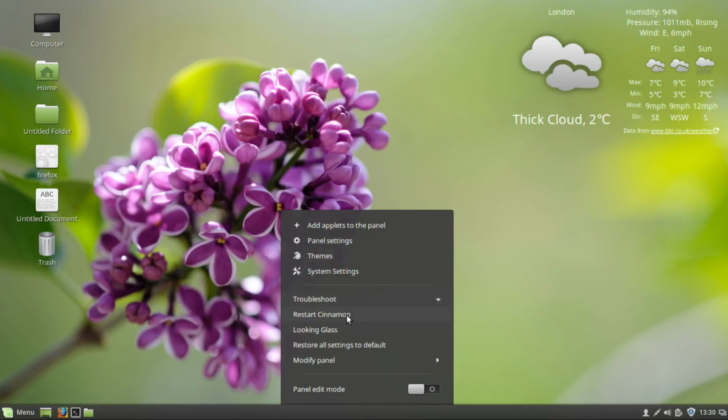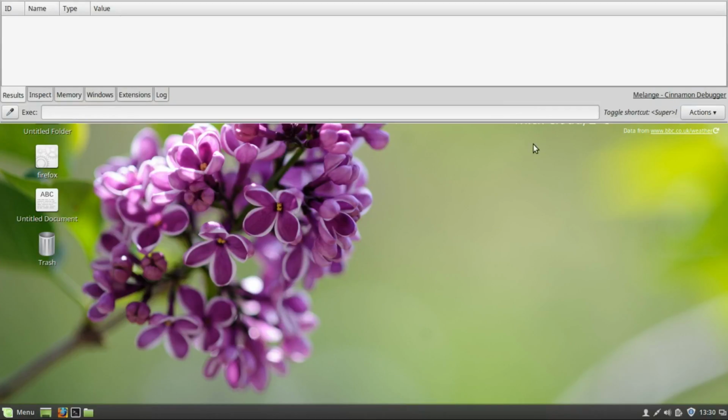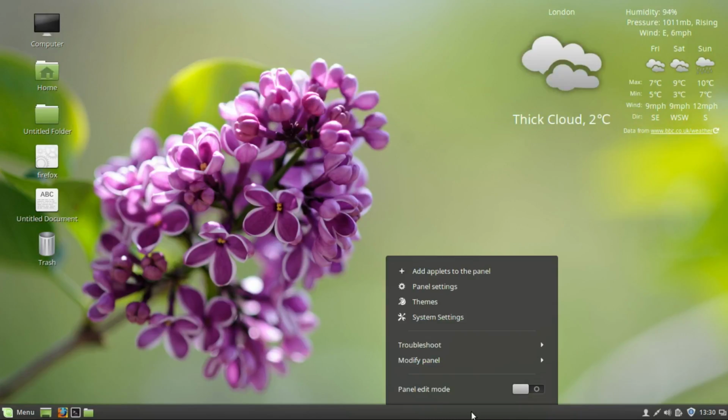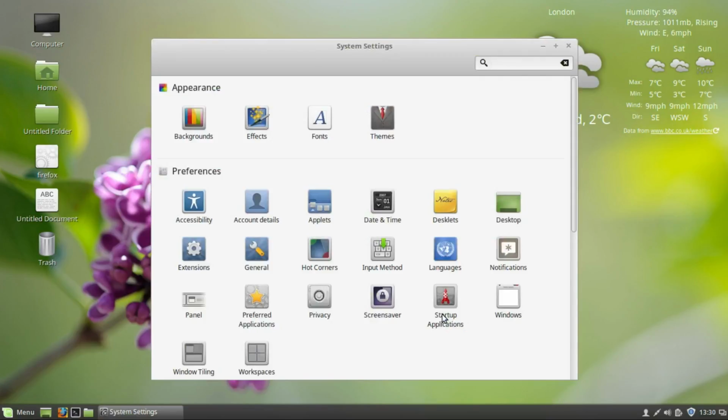If you want to troubleshoot it, restart, looking glass. It shows you exactly what's happening. Control, actions, quit. Shows you exactly what's happening when you're doing things on your computer. System settings, let's have a look.